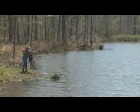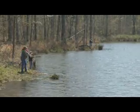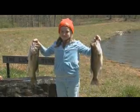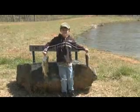It's not uncommon to catch 4, 5, 6 pound bass, and there's 10, 11, 12 pounders in the lake. Real nice size fish, and our grandkids just love catching some of those bigger fish.